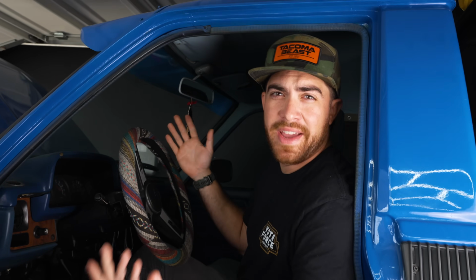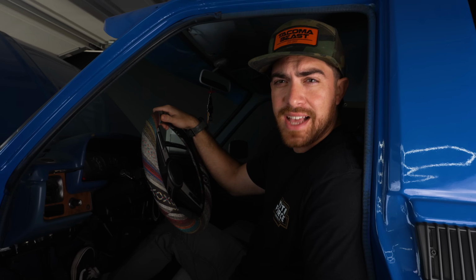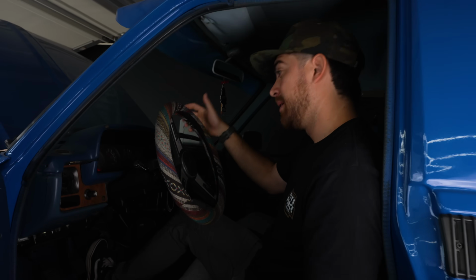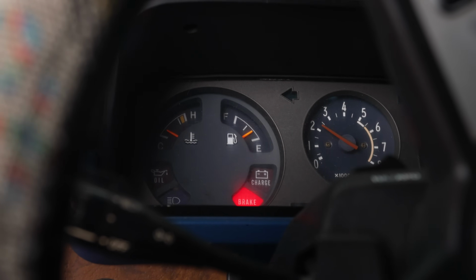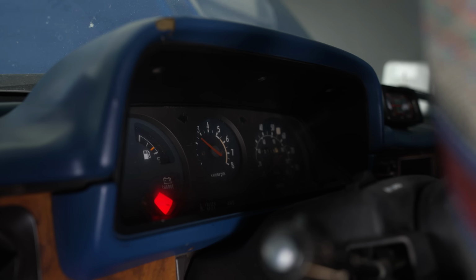So notice how right now the idle's running really high for this truck. Usually it would always do that, and then eventually it just drops its idle. By now the truck should have gotten up to temp. Usually, if it doesn't, I'll just give it a little bit of gas and it'll drop. But it's giving us no signs of the idle dropping. Even if I take her out for a spin, it'll just stay extremely high.